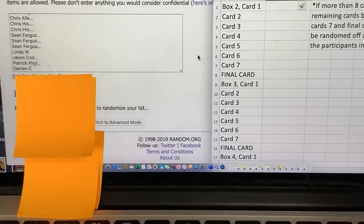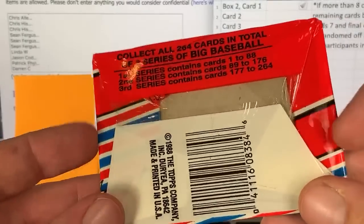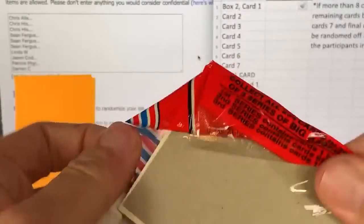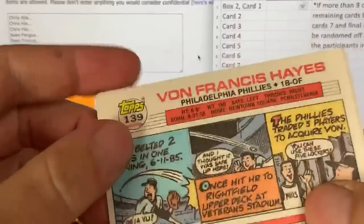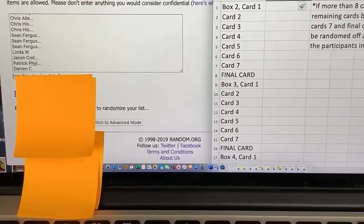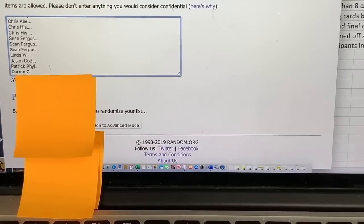What I'm going to do is the same thing I did in my randomizer on Patreon yesterday. I'm going to take one random pack of Big Baseball, open it up, and the top card, whatever the last number is, will be the number of times we randomize. Oh, great, 9 times. All right, so 9 times we're randomizing. Here we go.